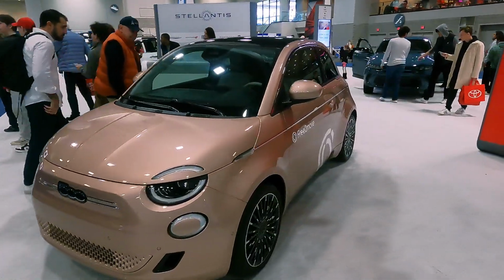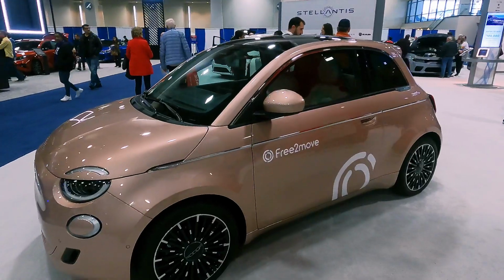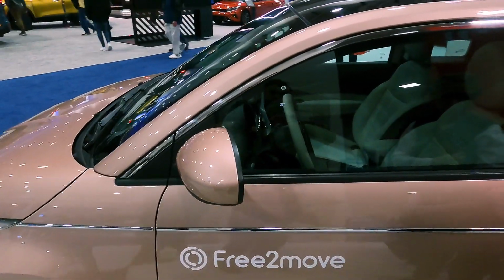And the last all-electric car here was a Fiat 500e. These are not currently sold in the United States. They're still waiting approval from my understanding. But this is an all-electric little car that can move around town without any real issues.